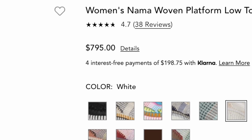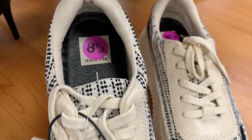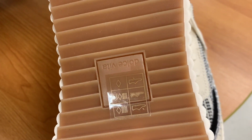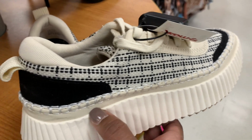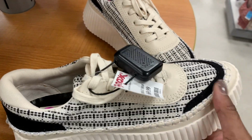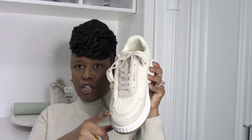Dolce Vita also has a wonderful dupe of the Chloe sneaker. I've been wanting this sneaker for quite some time, but I was not going to pay upwards of $1,000 for a sneaker. I love the natural fabric detail here, but knowing that this is fabric, it is going to get messed up or ruined very easily. I know this is not a shoe that I would wear all the time. It's just kind of a statement shoe, so I wanted it to be relatively inexpensive. So let me share with you the Dolce Vita versus the DV by Dolce Vita of this Chloe dupe.